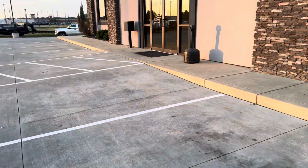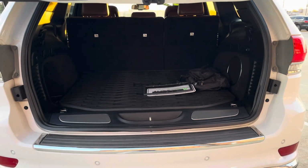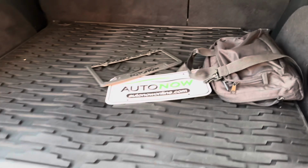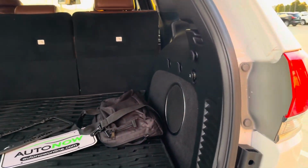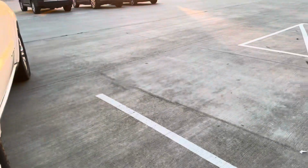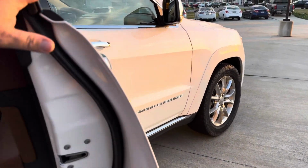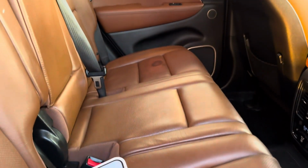You've got power lift gate in the back. It does have the rubber Jeep all-weather mat back here. And you find the button for the power lift gate. Your power lift gate button is actually right here. So we're going to shut this. I've got it running, so I mean, that diesel's pretty quiet. As you can see in this side and the back, I said there's one little stain spot over there, but got all weather mats throughout.